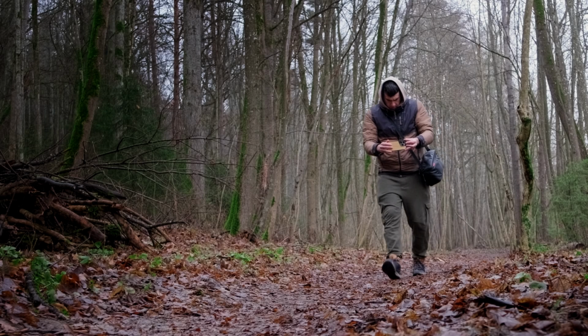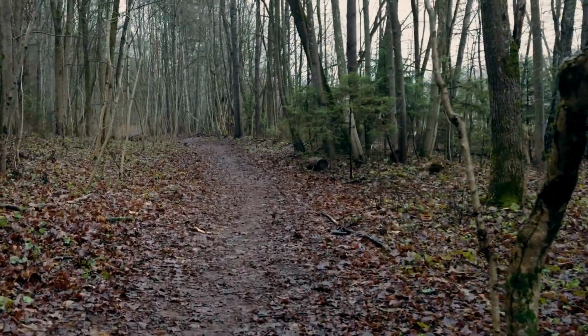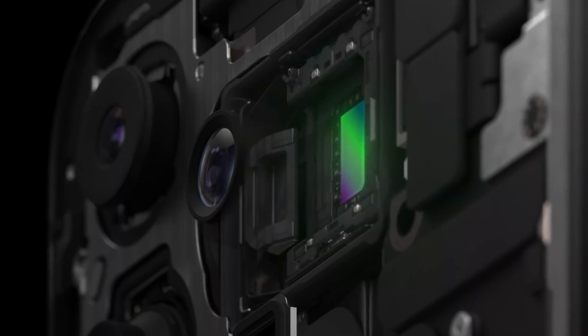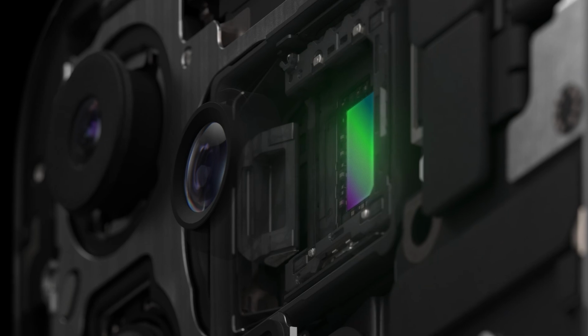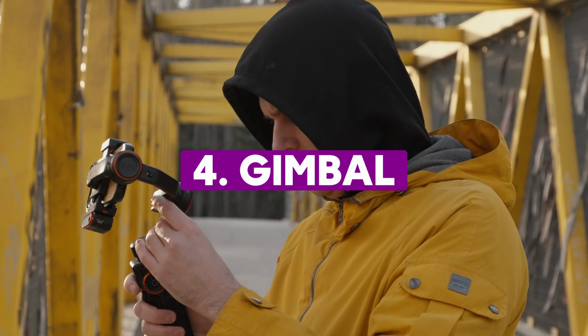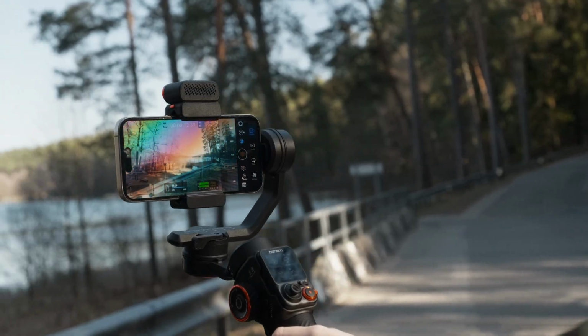If you've ever shot handheld video while walking, you've probably noticed how shaky the footage can get. Even the latest iPhones with built-in stabilization still struggle with movement, especially when you're trying to get creative with motion. That's where a gimbal comes in. It keeps your phone stable while you move, so your shots look smooth and controlled.